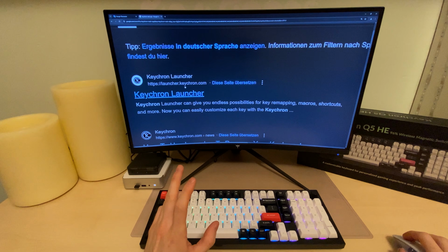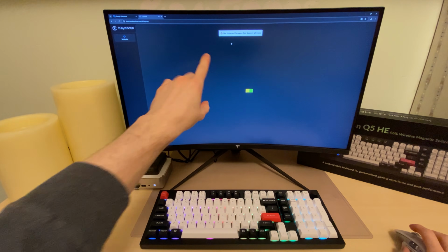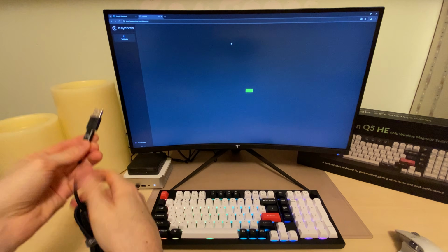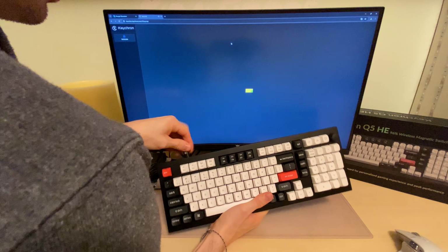It's right there, launcher.keychron.com. That's the companion app. It's a web-based app. So right here we can click on connect. Oh, for this we actually need to insert the cable. And no problem, so I can also show you this. We have USB-A with the connector, well, the adapter rather. Let's plug it in, go to cable and plug it in right here as well.